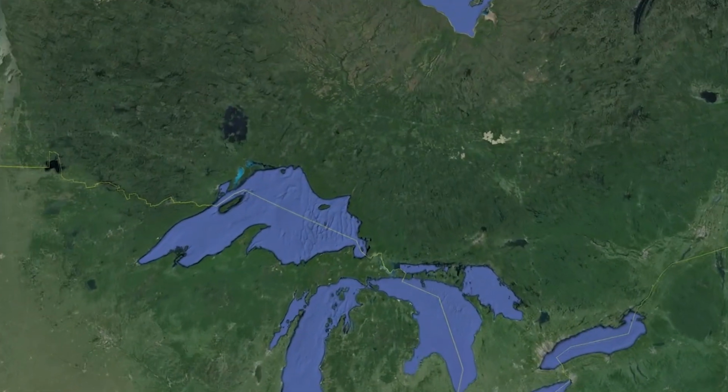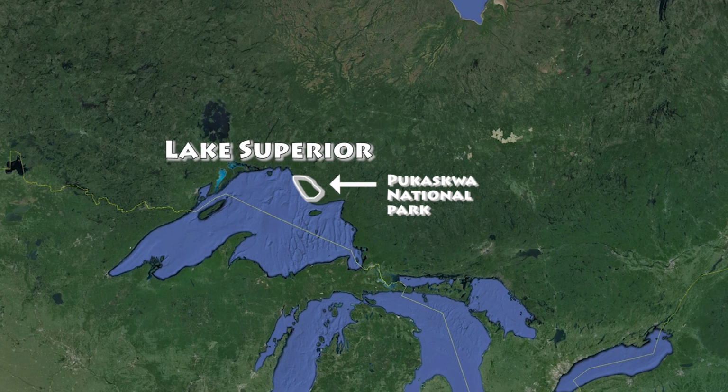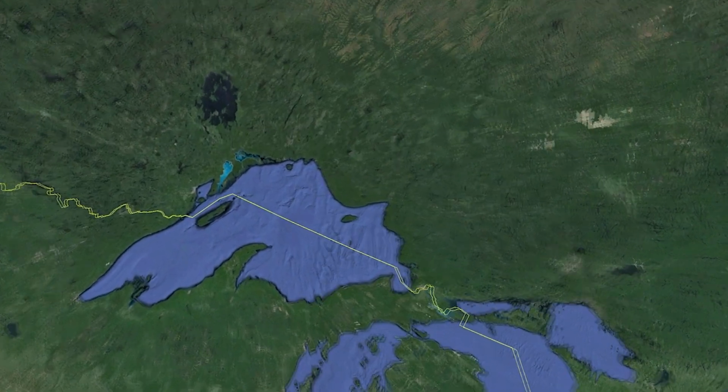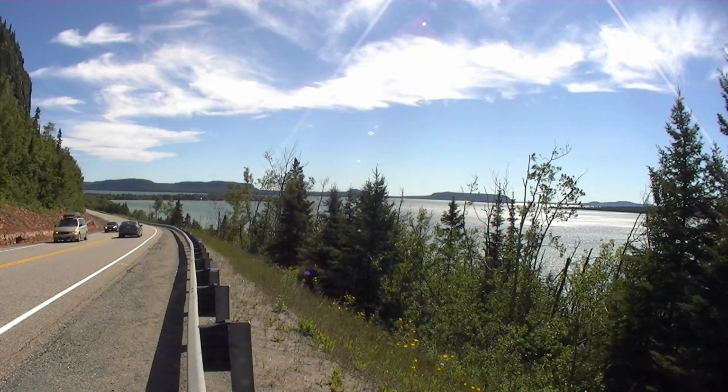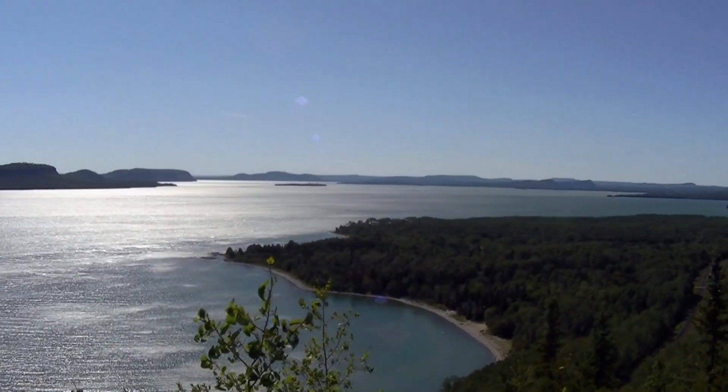Northern part of the greatest freshwater lake in the world, Lake Superior, offers you the opportunity to experience some of the most pristine Canadian wilderness areas. Pukaskwa National Park is such an area. In driving to Pukaskwa, you get a glimpse of the breathtakingly beautiful nature waiting for you to be explored.